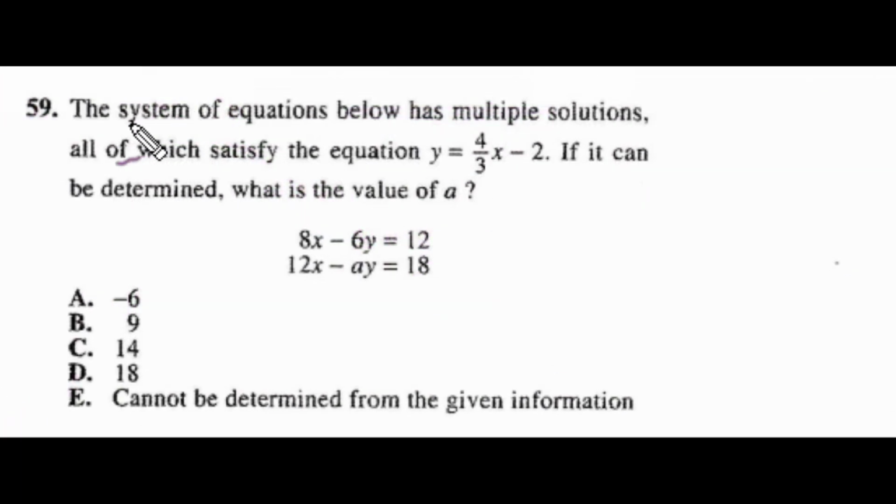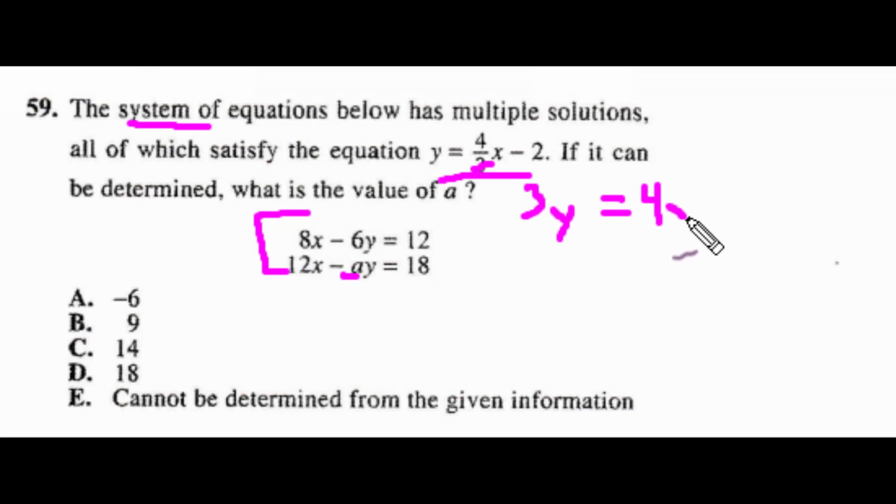Problem 59, it's a systems problem, kids. So this is what they give us, this is the form we have to get it in, and we're going to try and solve for A. So here's what I did. I came over here and I got rid of the denominator of 3, so I multiplied everything by 3. When I did that, I saw that 3 times y gives me 3y, and that's going to equal a positive 4x, and then 3 times a negative 2 is going to give me a negative 6. So far so good, but that's not what we have here. So let's get the y on the other side.